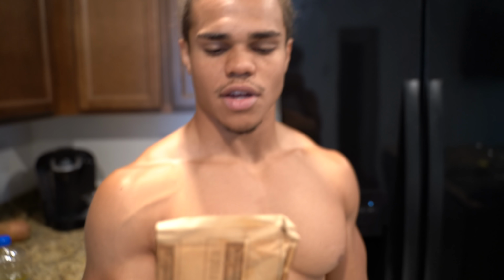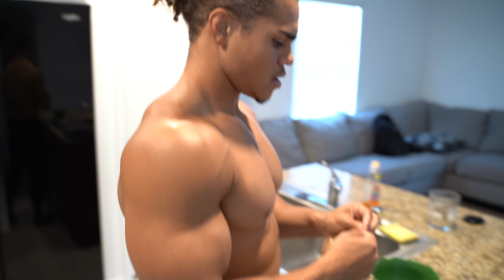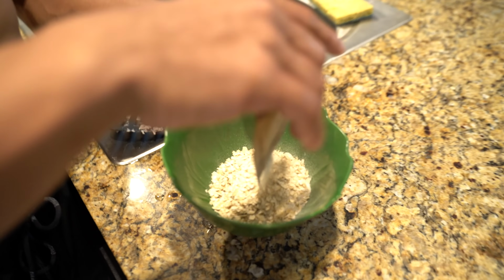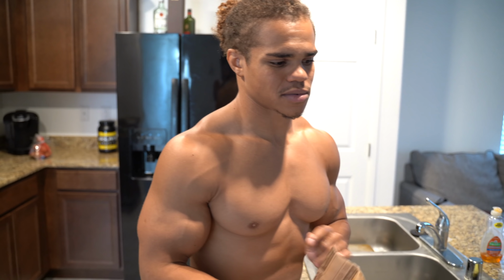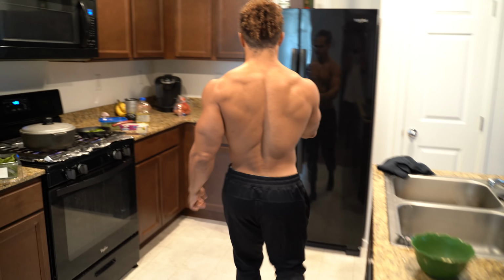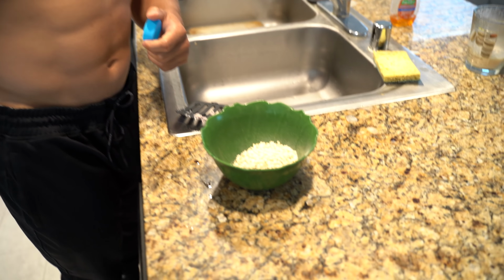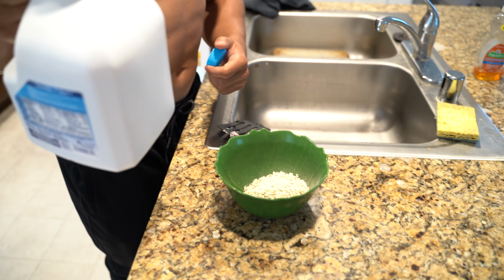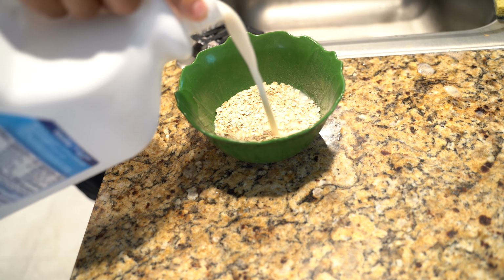Okay, I got this packet of oatmeal. Usually I'll get the real clean stuff, just straight from the Quaker's cylinder box looking thing. But today I just got a packet, which is okay. The only difference is this is going to have a little bit more sugar intake. No big deal. Just a little bit of extra carbs. Some almond milk. I usually use water, but I'm at the homie's house and he don't got no water. So almond milk is cool.